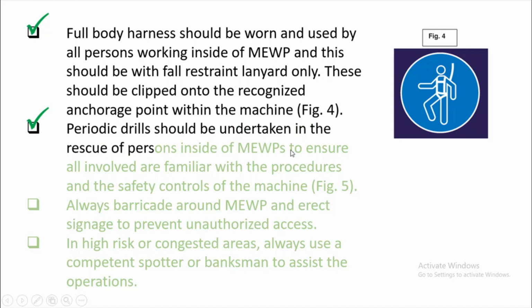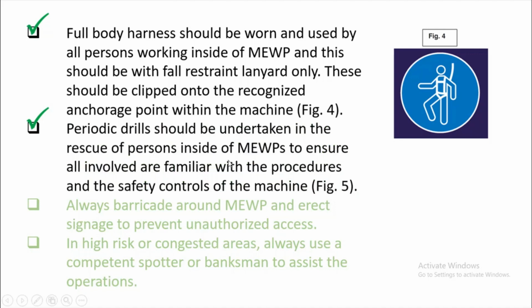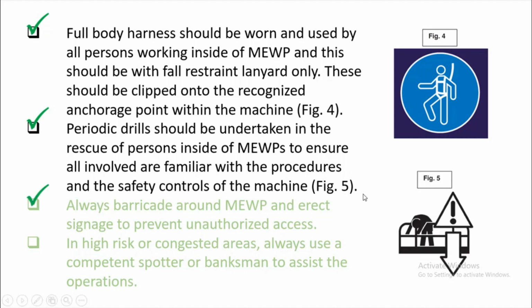Periodic drills should be undertaken in the rescue operations of persons inside of MEWPs to ensure all involved are familiar with the procedures and the safety controls of the machines. See figure 5, as you can see how the MEWP working platforms will be lowered.